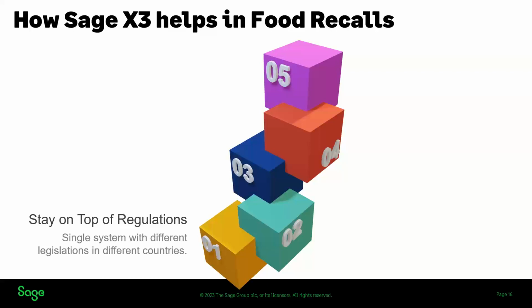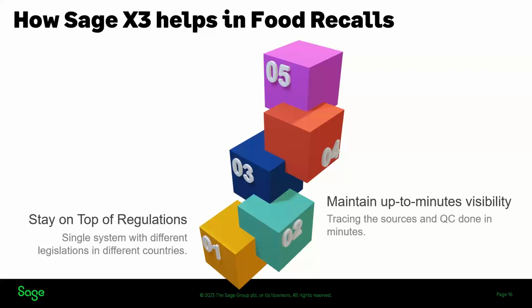So with this single system, it helps to handle the impact of regulation changes for different legislation in different countries. You configure it in the system, and you do the necessary tracking based on that. Second, how do we maintain up-to-the-minute visibility? As I will showcase later, with X3's bidirectional traceability, tracing to the sources is done within minutes in the system.